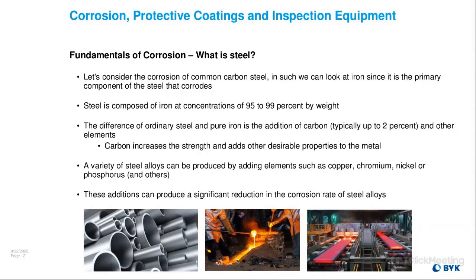So what is steel? Consider the corrosion of carbon steel. You can look at iron since it's a primary component. Steel is composed of iron at concentrations of 95% to 99%. In ordinary steel and pure iron, you get the differentiation because of the addition of carbon and other elements. When you add different elements into iron, it increases the strength and adds other desirable properties to the metal. A variety of alloys are produced, adding such things as copper, chromium, nickel, etc.